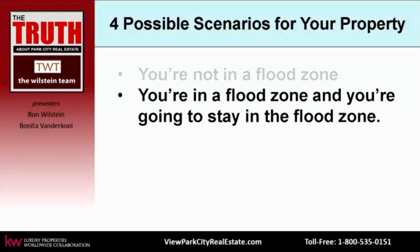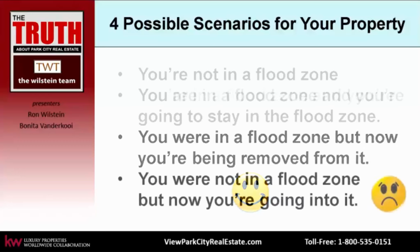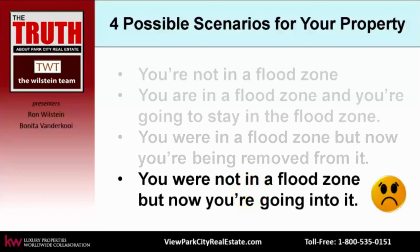You're in a flood zone, and you're going to stay in that flood zone, so nothing is going to change. That was the blue that we saw on the previous chart. Correct. You were in a flood zone, but now you're being removed from it. We like the smiley face because most people are happy about being removed from the flood zone because now they don't have the requirement to carry it if they do have a mortgage. That was that green color. Correct. Or you were not in a flood zone, but now you're going to be moved into a flood zone. All right. And that would be the red that was shown on the previous map.